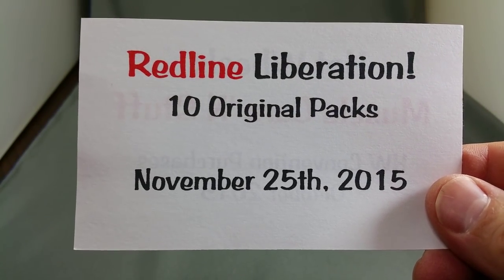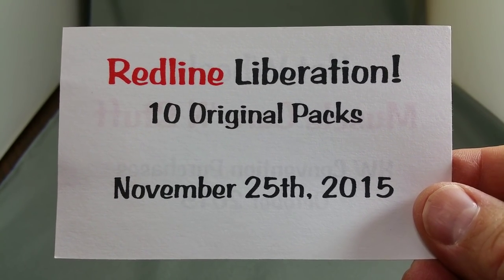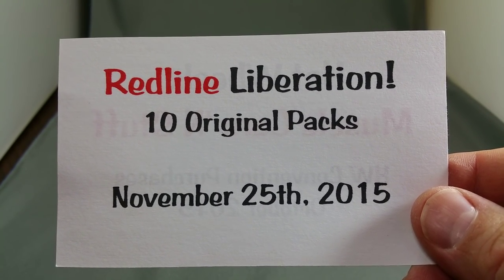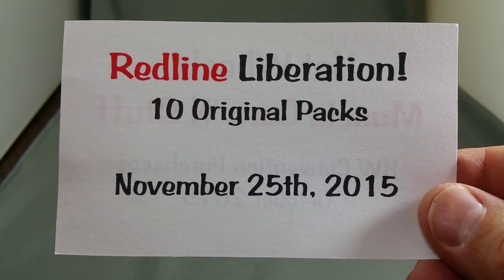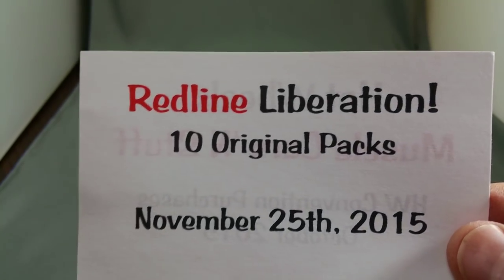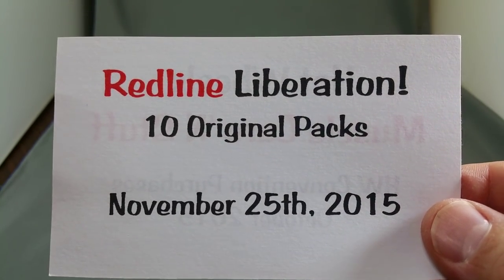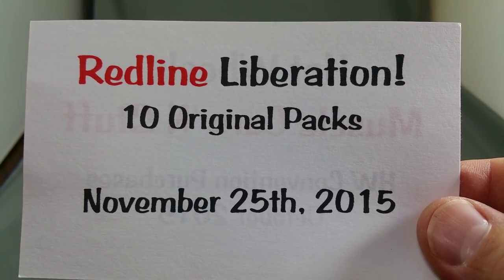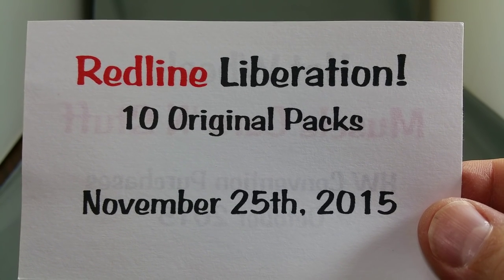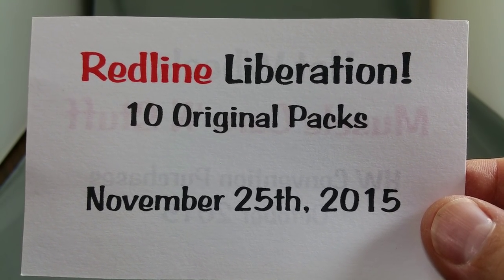It's time for another Redline Liberation. That means taking original Redlines from the 60s and early 70s and ripping those suckers right out of the blister pack like they were meant to be done about 47 years ago or something? So it's Redline Liberation. The date is November 25th, 2015. I'm sorry, I haven't had any of these for like 3 months to open. It's crazy. I've got to get on this and get some more of those.